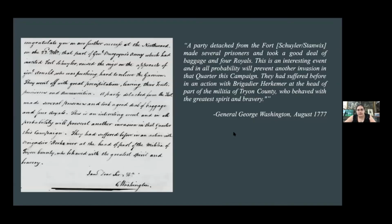Finally, it ends up on George Washington's desk. "A party detached from Fort Schuyler made several prisoners and took a good deal of baggage and 4 royals. This is an interesting event and in all probability will prevent another invasion in that quarter this campaign. They had suffered before in an action with Brigadier Herkimer at the head of part of the militia of Tryon County, who behaved with the greatest spirit and bravery."